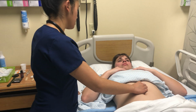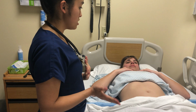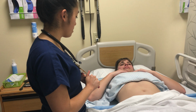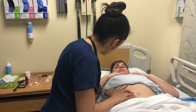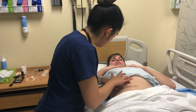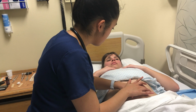Good, and I feel it. It feels nice and healthy. Okay, I'm going to go ahead and percuss in the 4 quadrants of your abdomen, and I'm listening for a nice tympanic sound. This is the right lower, the right upper, left upper, left lower.